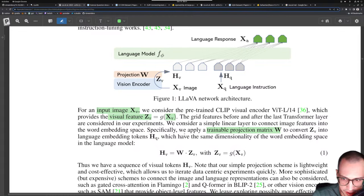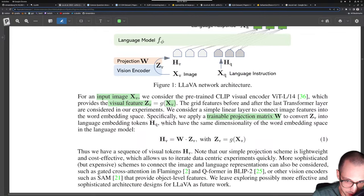And they consume this vision feature and turn it into language embedding tokens Hq, which have the same dimensionality as the word embedding space in the language model. Okay, so you take your image, put in green as well, because green is the color that we use for definitions here. But you see here, you take your image features, multiply them by this W, which you learn, right? This is one of the few things that you actually learn from scratch in this paper. The vision encoder, not learned from scratch. The tokenizer and embedding model for the text, not learned from scratch. The language model, not learned from scratch. But this W here is learned from scratch. So that's one of the few things that you learn from scratch.